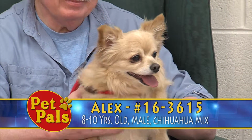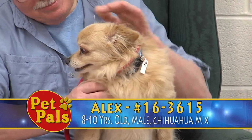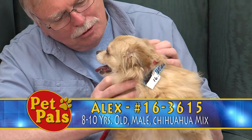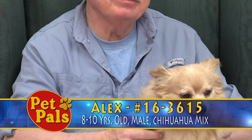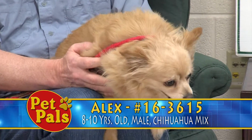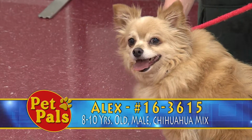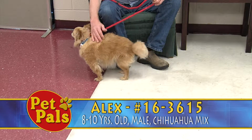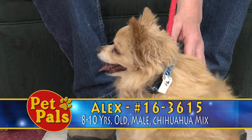Being a little bit overweight and being a toy breed, that has put some unnecessary stress on his joints. So we had our vet take a look at him, and his hind legs are a little disjointed. He's got what is known as luxating patella, which means the kneecap is not as stable or sturdy as it really should be. And given his age, it would be up to the adopter if they wanted to consider surgery, consult with a veterinarian.